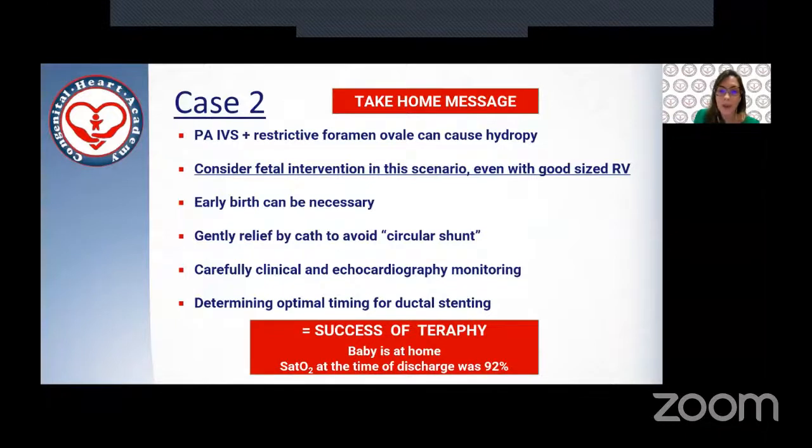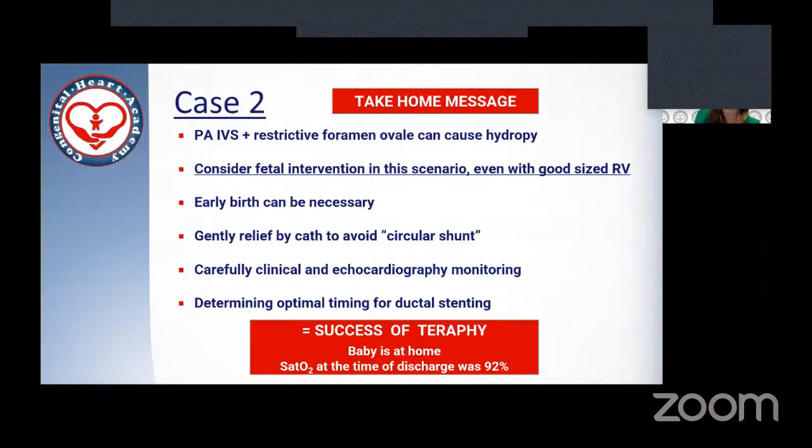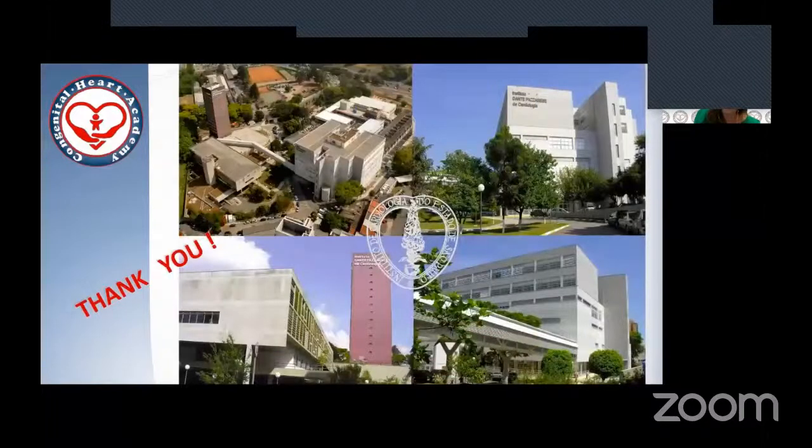It's the success of therapy. This baby is now at home. She was discharged with a sat of 92, is doing well. And it was very interesting. And I'd like to thank you for the opportunity to participate in this fetal series.